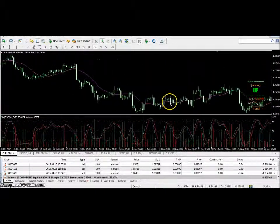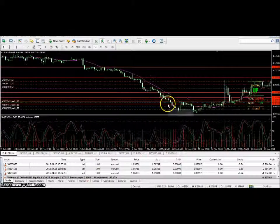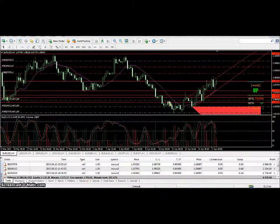But this is a perfect example and a great opportunity for me to show you about keeping your margin level up. Now, if you notice here, my margin level is 193. That's 107 points below what I like, but that's why I keep a 300. I try to maintain it, because if you need it, then it's there.